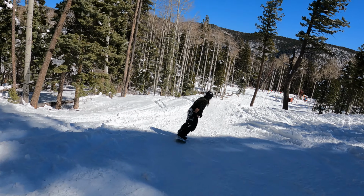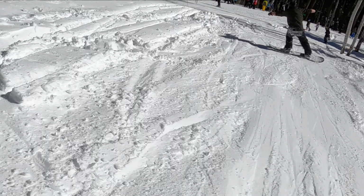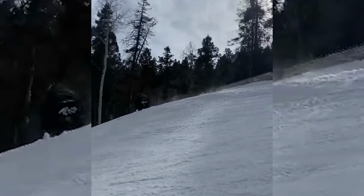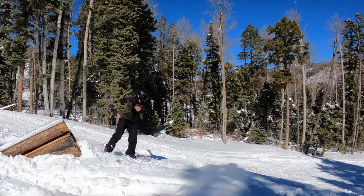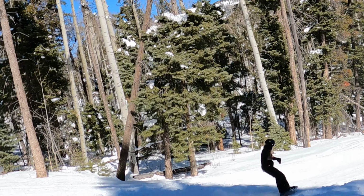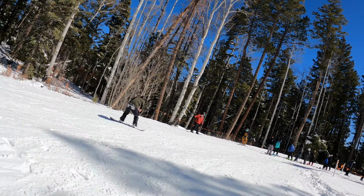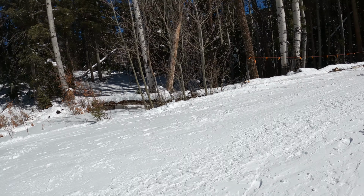I slowed down and I wasn't expecting it, and it dug my edge in. Just go! Oh! Give me that thing, gotta clean the lens off. A little better. You all right? Oh no. Oh no. Yeah, crack the bad knee.